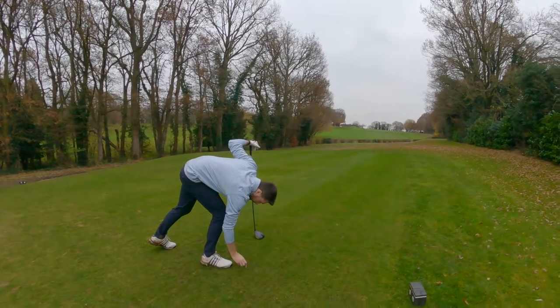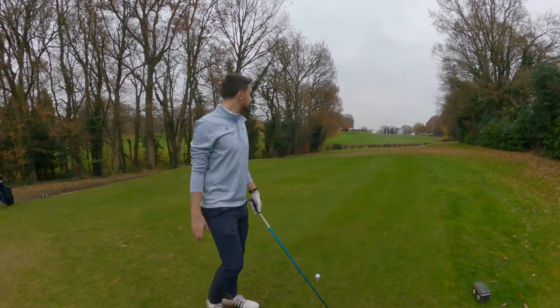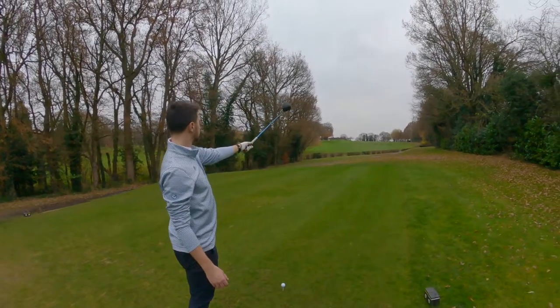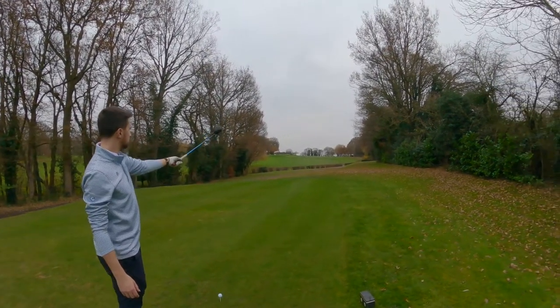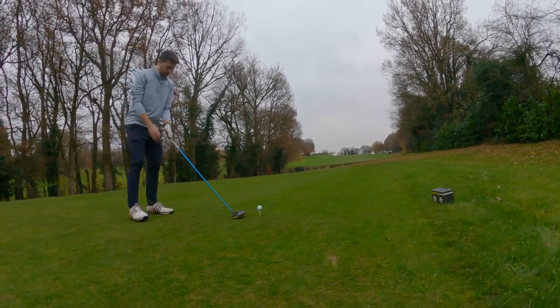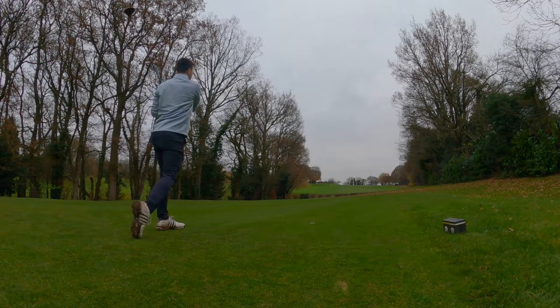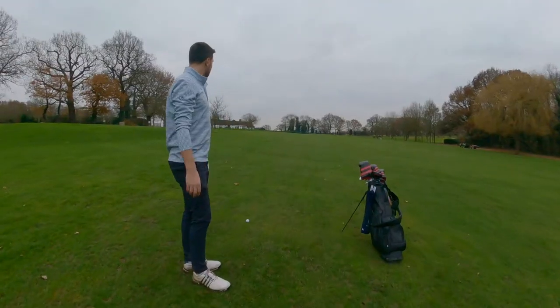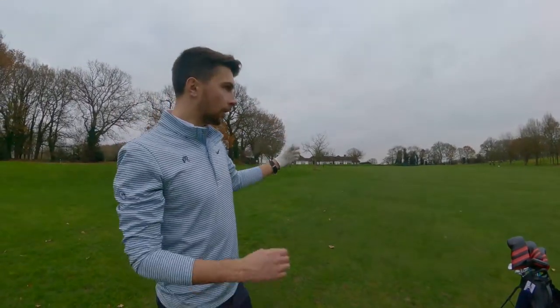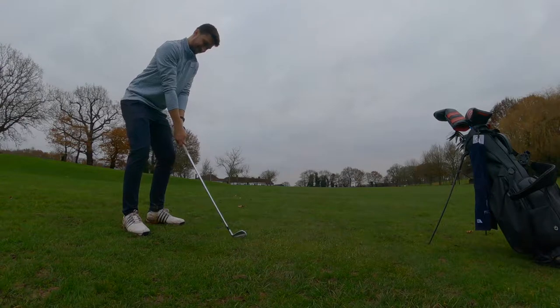Stroke index 3. This is the one that has the shared green with 18. So that's the clubhouse there. I think it's like kind of just straight down there towards the right. I'm gonna go driver. Nice. That's well good. The thing that's annoying is there's 2 flags, yellow and white, and I can't remember which one is the 8th and which one's the 18th.